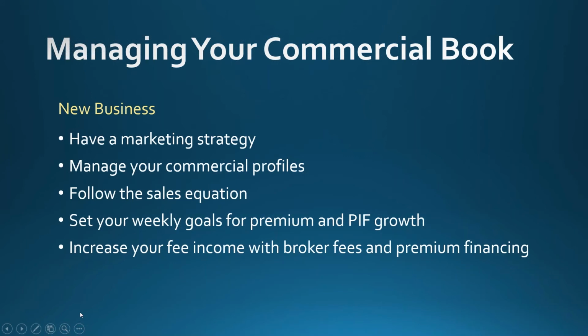Follow the sales equation, because you really have to use that as your guide. Your X date, presentation, close equals bind. Set some weekly goals for yourself for premium. How much PIF, policies in force, how many policies do you want to write, and how much premium do you want to write on a weekly basis? That way, when you track your weekly new business, you can see how you've done, whether you're meeting those goals, and whether they're reasonable or not.